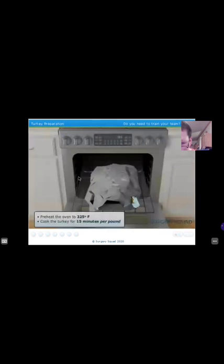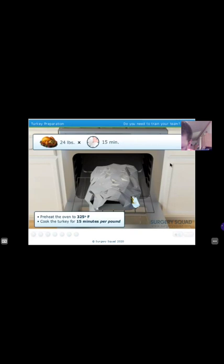Ready for the oven? Okay, we've got our preheat at 325 degrees. Generally, we'll cook a turkey at about 15 minutes per pound. Our turkey is 24 pounds. So multiply 15 by 24 to get 360. Then divide that by 60 to get 6 hours.